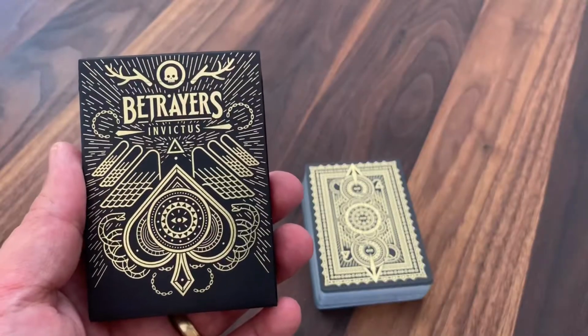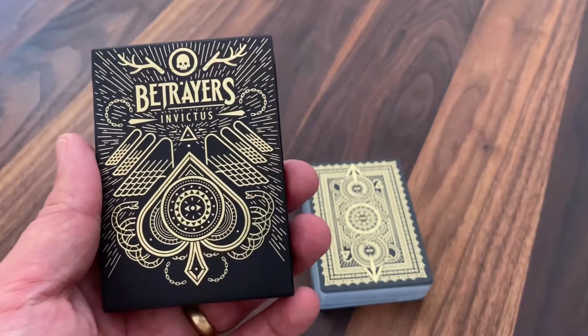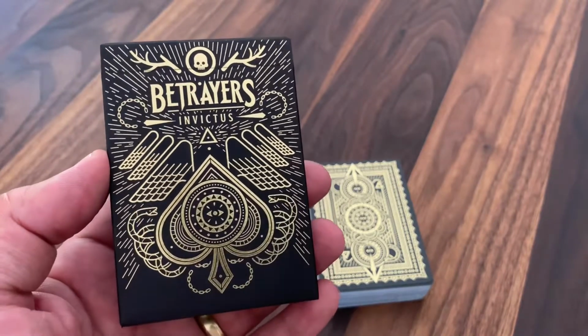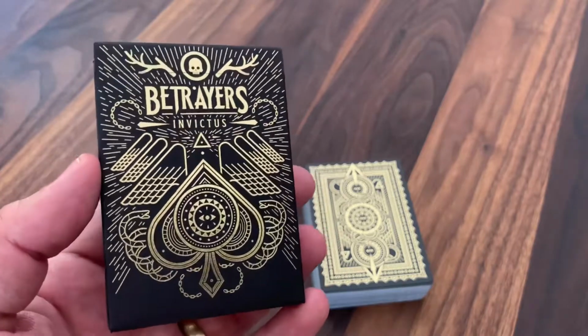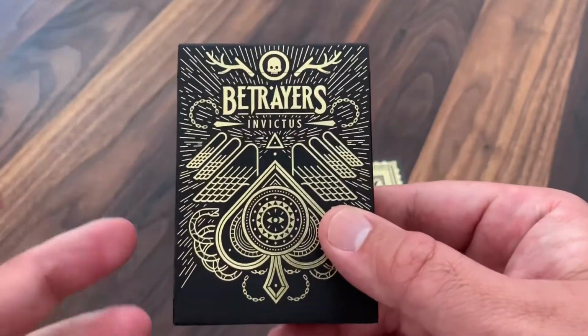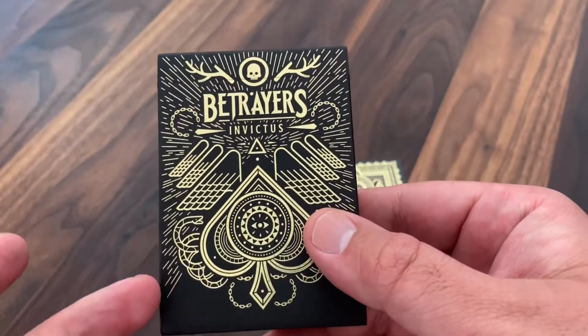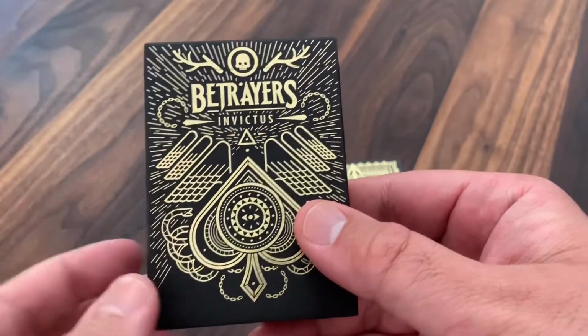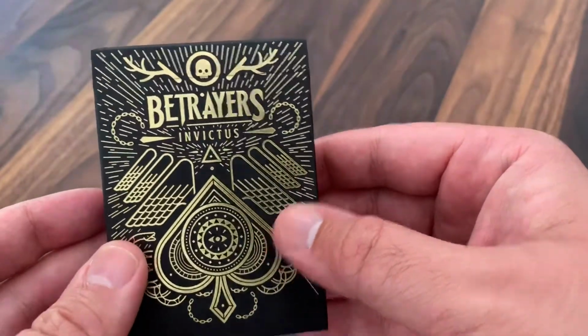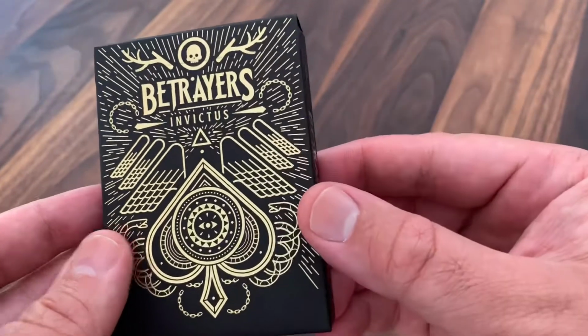Coming in at number 4 is Betrayers Invictus. This was the premium deck from the Betrayers series on Kickstarter, and in my opinion, the best of the lot. This one features a really simple color scheme on the tuck with the matte black and the gold foil. No embossing, but it is beautifully done. Just the foil work on this one is outstanding.